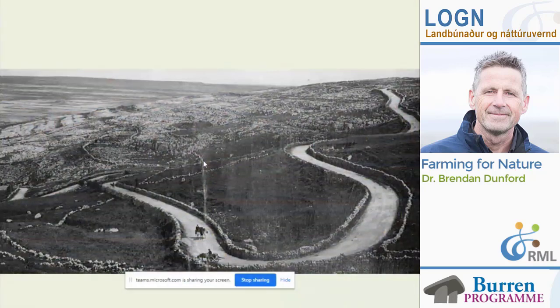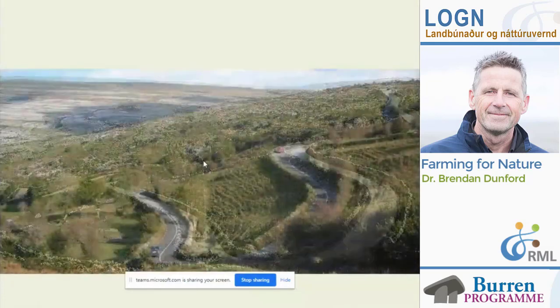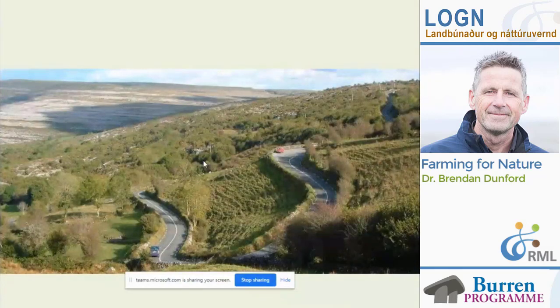Here's a picture of the Burren in 1900. Here's the same landscape you see today. So when farming slows down, the rate of encroachment of scrub increases. So what has our response been to this problem? Now you must remember this place that we work in is very famous for wildlife and flowers and monuments. So when we lose this, it's a big problem.